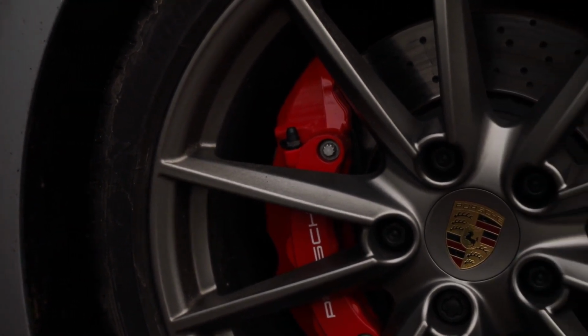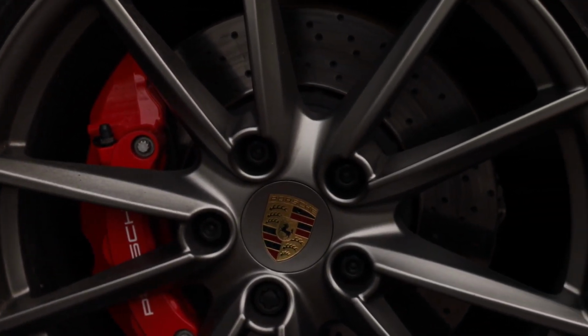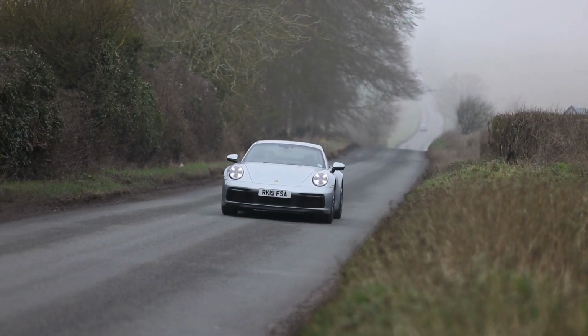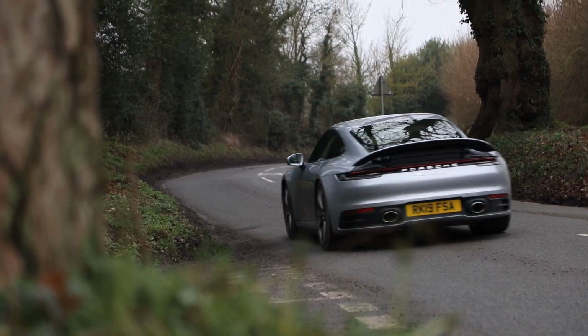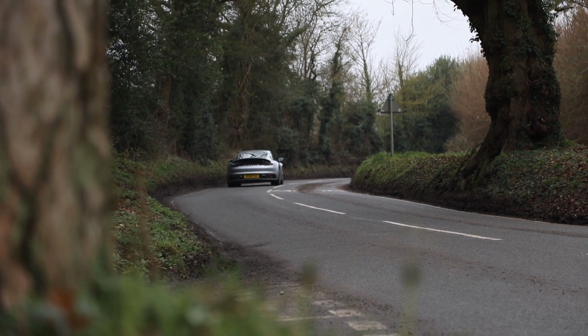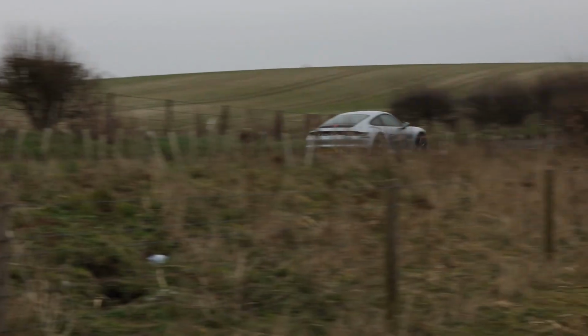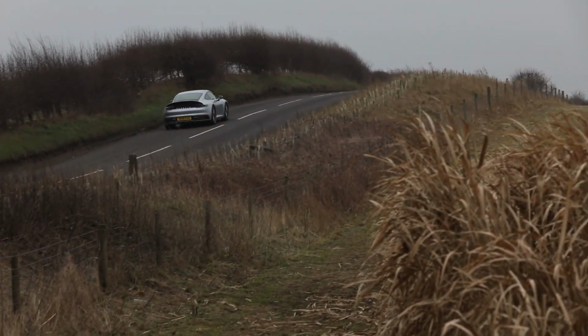Our test car may only be running steel discs, but Porsche claim that their cars decelerate in half the time it takes them to accelerate to 62 miles an hour. So, in the case of our 911 test car, around 1.7 seconds. Of course, all of this sounds fantastic, but the top spec Carrera is supposed to be the most usable model in the range, so what's it like day to day?